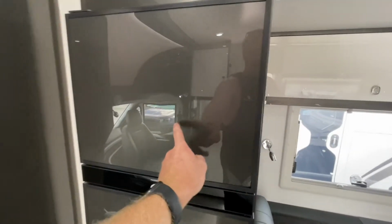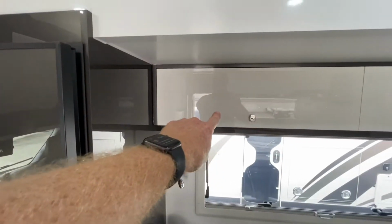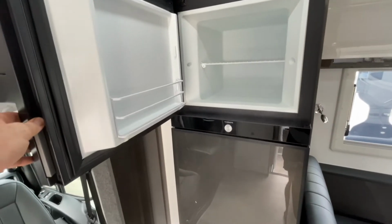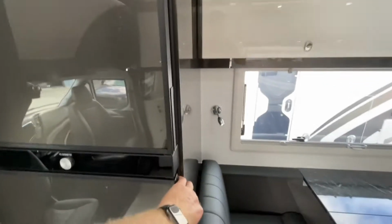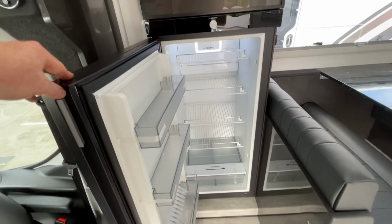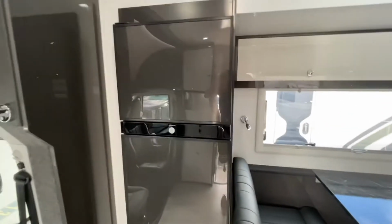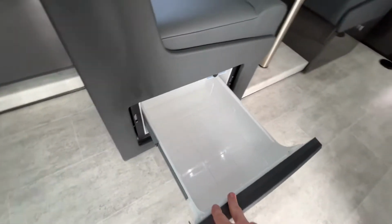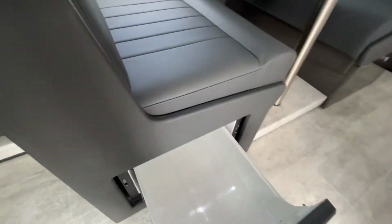Got the fridge color coded, so you can pick whether you want to match that with the feature color in the cabinets or the main color, the white there, or whichever combination you choose. Nice and big, you can see the cold coming out of there. It's ready to go for the customer today. It's about a 220 litre fridge. Then you've got your 30 litre drawer fridge. So this is an extra in this model. It's standard in the Meridian. I do like that. I think that's a good addition.